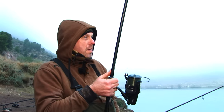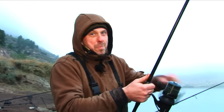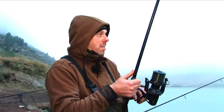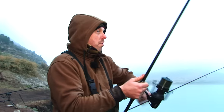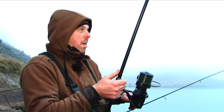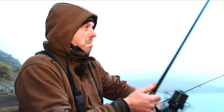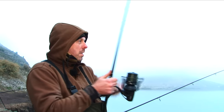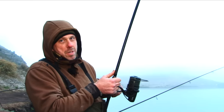Well, it's day three, and it looks like day three's starting like we ended day two, with fish. So we've probably had the rods in the water about an hour. We've got them boated out in the dark. It's just getting light now, or it is just light. And I'm playing this one, and it's hard to say out in the river, but it certainly feels like it's a reasonable size.